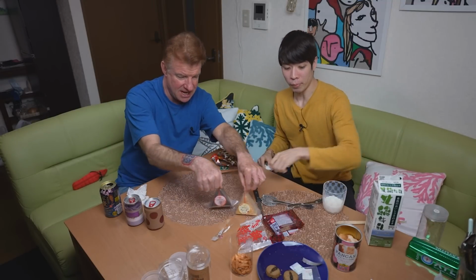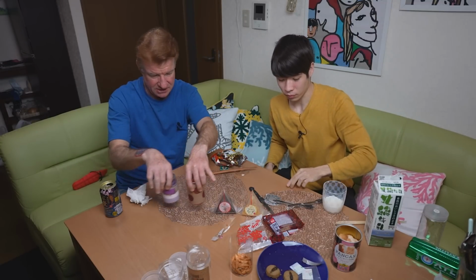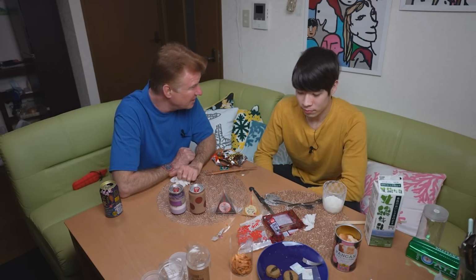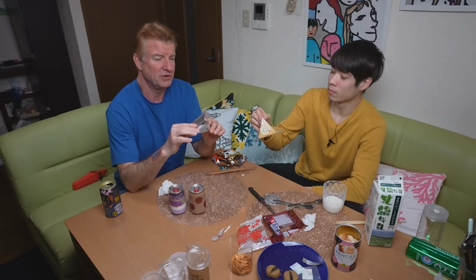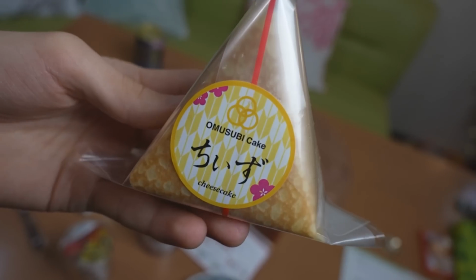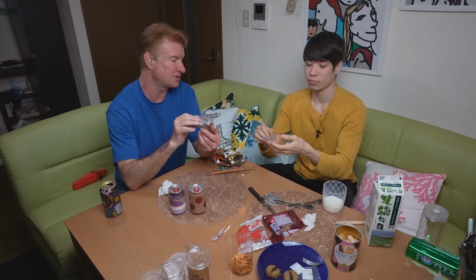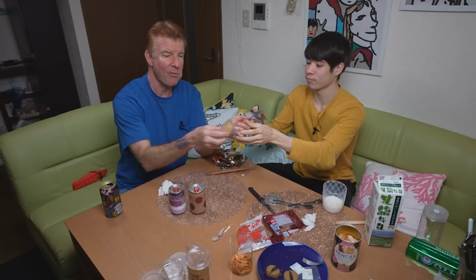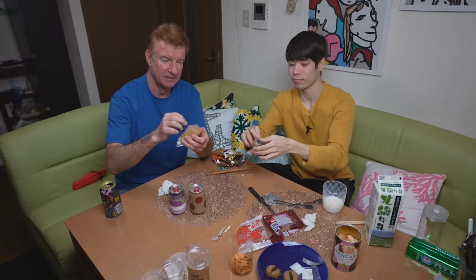Introducing dessert time. We've got four desserts here. We'll start out with the rice balls. For dessert, what's up with that? They're called omusubi cake. Mine is strawberry. Mine is cheesecake. Do you want cheesecake or strawberry? Which one do you prefer? I prefer strawberry. Okay. Then I will do the cheesecake.